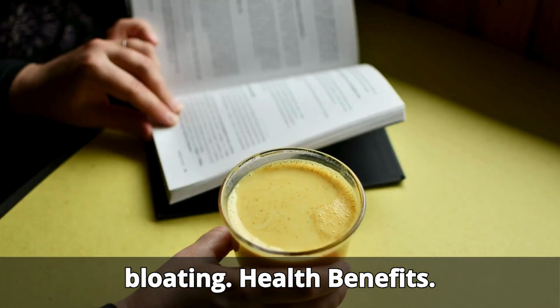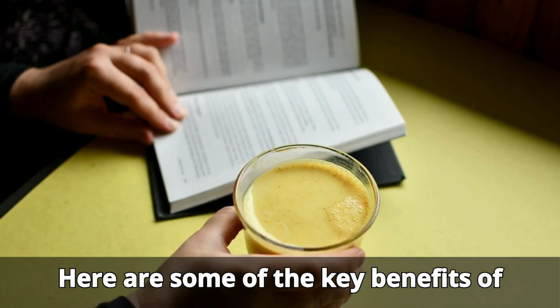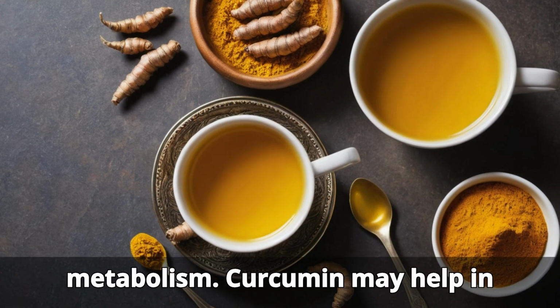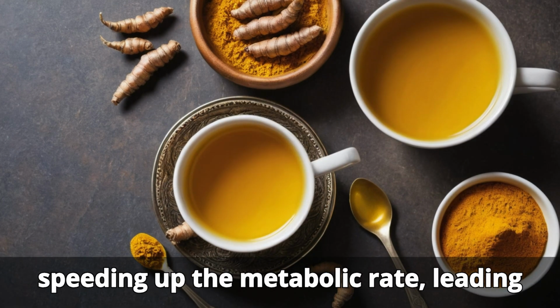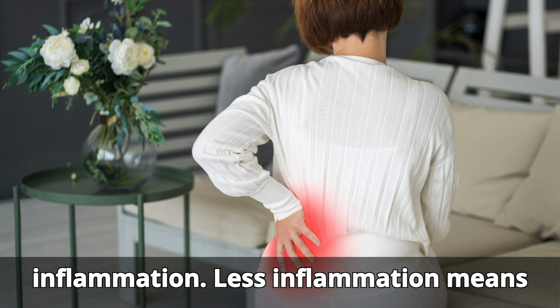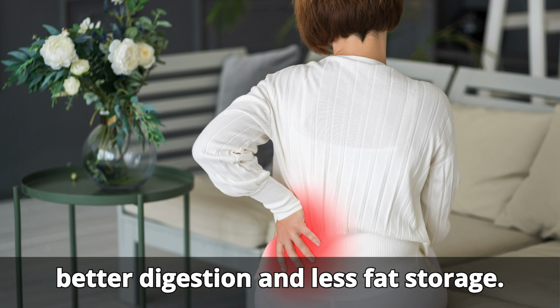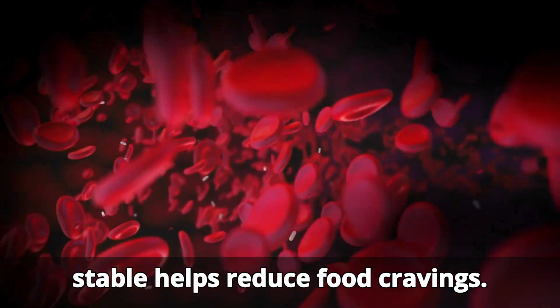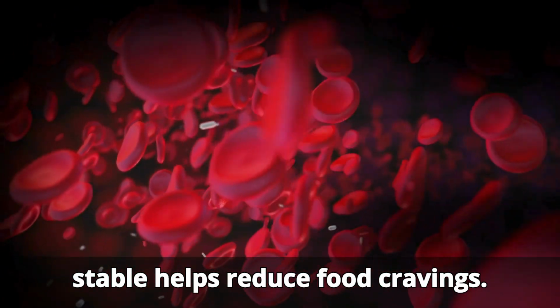Health benefits. Here are some of the key benefits of turmeric tea for weight loss. Boosts metabolism. Curcumin may help in speeding up the metabolic rate, leading to faster fat burning. Reduces inflammation. Less inflammation means better digestion and less fat storage. Balances blood sugar. Keeping blood sugar stable helps reduce food cravings.